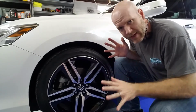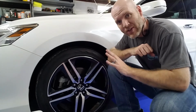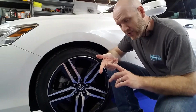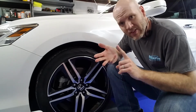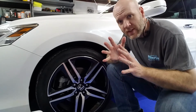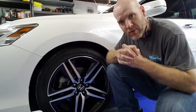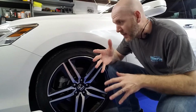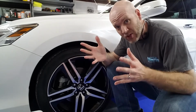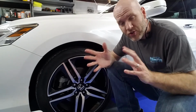I'm crouched down tight here taking this video because I want to showcase a tire dressing. Now, there's a lot of different tire dressings out there. There's sprays, aerosols, gels, creams, and they all have different uses and different applications on different vehicles and in different circumstances. For instance, if you have a huge 4x4 truck, it might be better to have a spray simply because the tires are so big it can take you a long time to apply a cream or a gel.